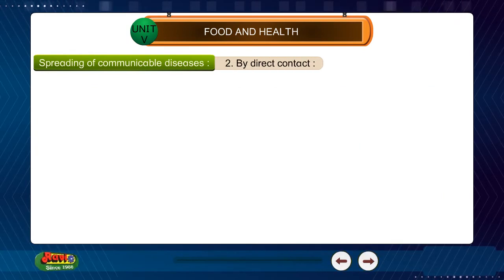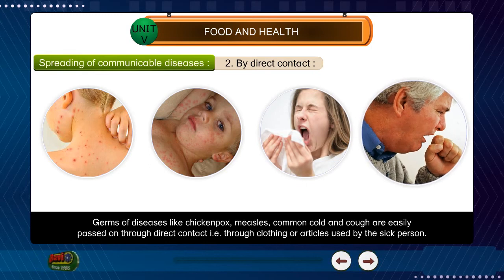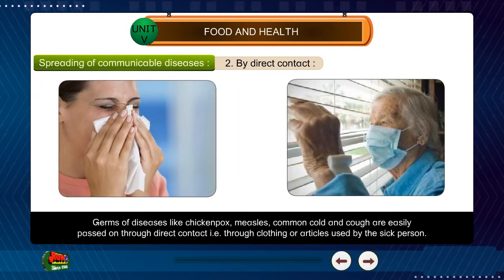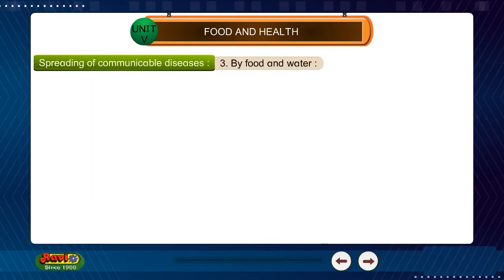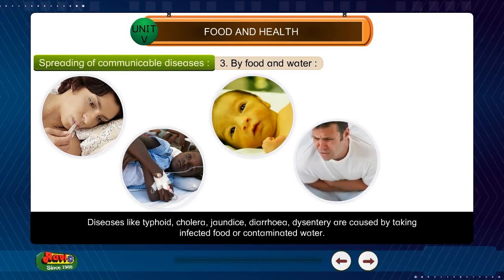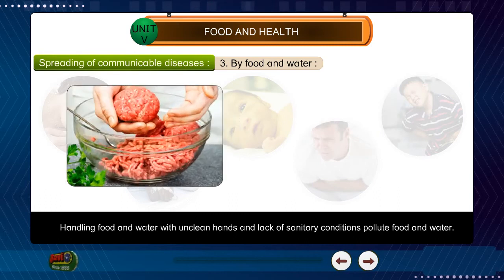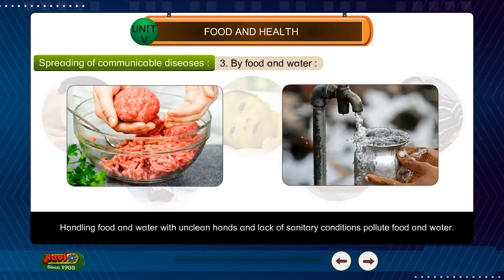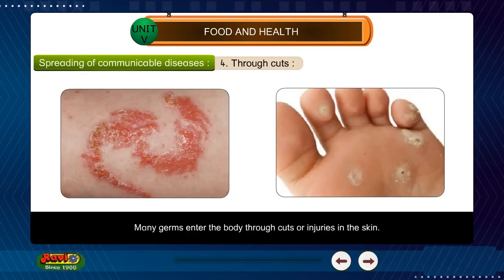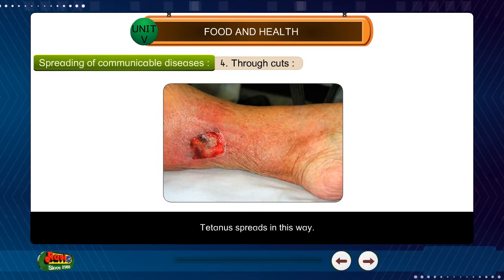2. By direct contact. Germs of diseases like chickenpox, measles, common cold, and cough are easily passed on through direct contact, that is, through clothing or articles used by the sick person. 3. By food and water. Diseases like typhoid, cholera, jaundice, diarrhea, dysentery are caused by taking infected food or contaminated water. Handling food and water with unclean hands and lack of sanitary conditions pollute food and water. 4. Through cuts. Many germs enter the body through cuts or injuries in the skin. Tetanus spreads in this way.